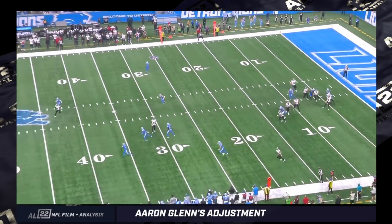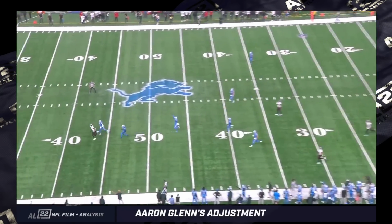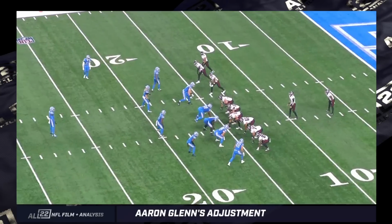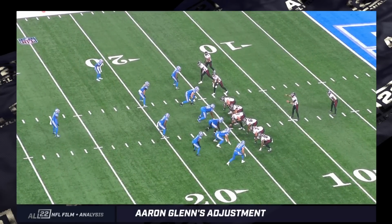I think you're going to see this concept on Thursday night by the Packers, and I think you might see it early. But in any case, it's cover 3. It's a brilliant usage, if you ask me, of your personnel on 2nd and 7.